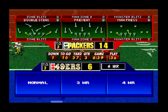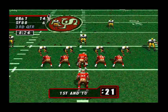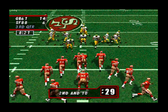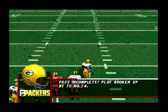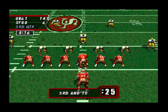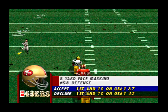Number 86 makes the catch for a gain of 16. Broken up by number 74. Complete. That makes it third and 10 from the 37. Face mask, number 58, defense.